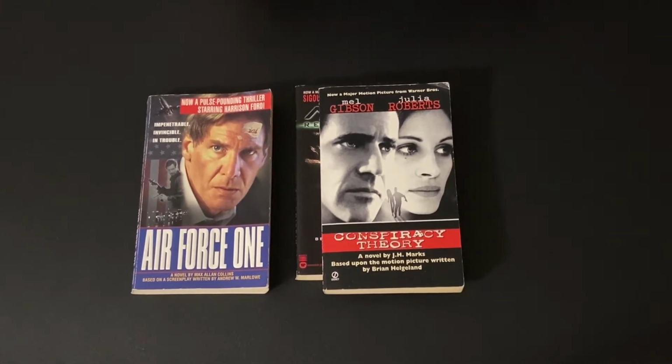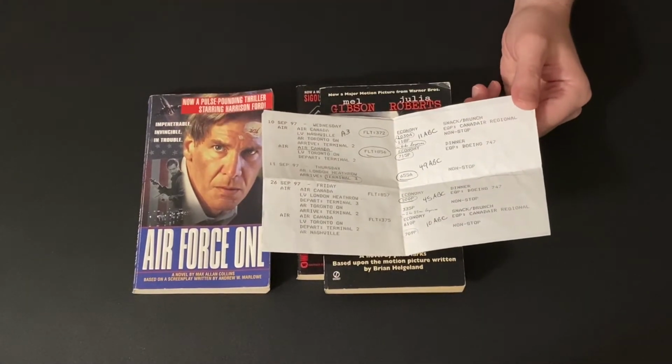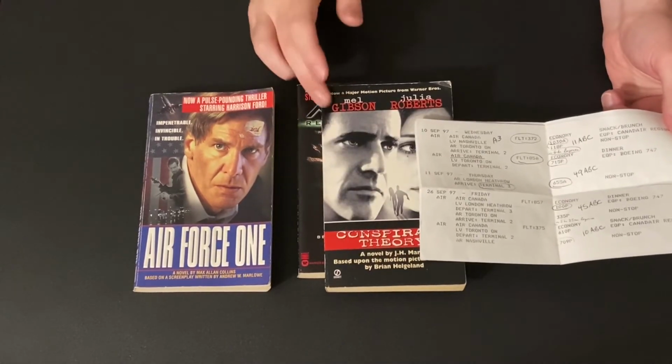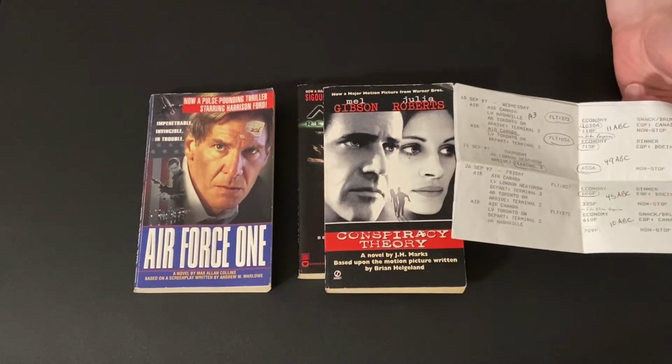But this is seemingly the printed itinerary of somebody's flight. Apparently, they bought this book for their flight to Toronto, and then later in September, they wound up going to London and then coming back to Nashville, so round trip. Obviously, maybe somebody's vacation or business trip or something, but this was literally stuck in there. So this is September 1997. Obviously, they picked this up at a bookstore to have something to read on the plane, which is, of course, something I still do.